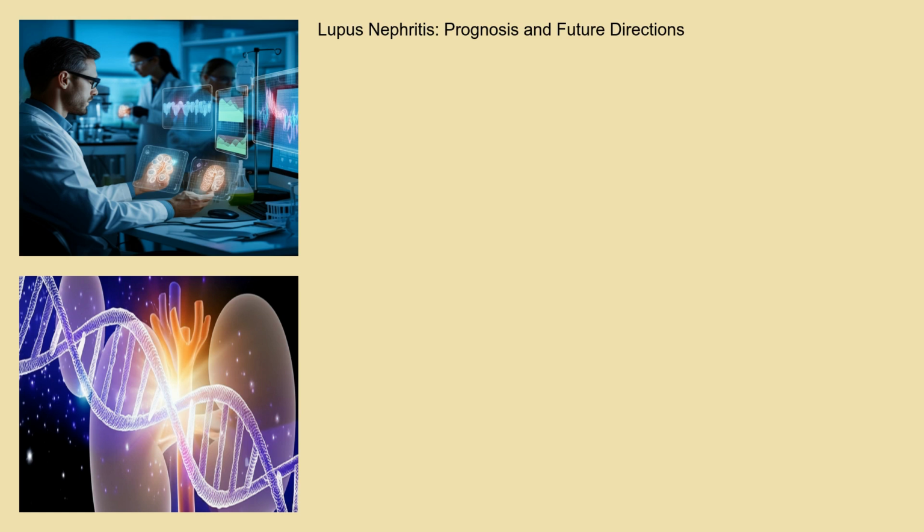The prognosis of lupus nephritis varies depending on the severity of kidney involvement, the response to treatment, and the presence of other health conditions. Early diagnosis and aggressive treatment can significantly improve outcomes. However, some individuals may still progress to end-stage renal disease requiring dialysis or transplantation.